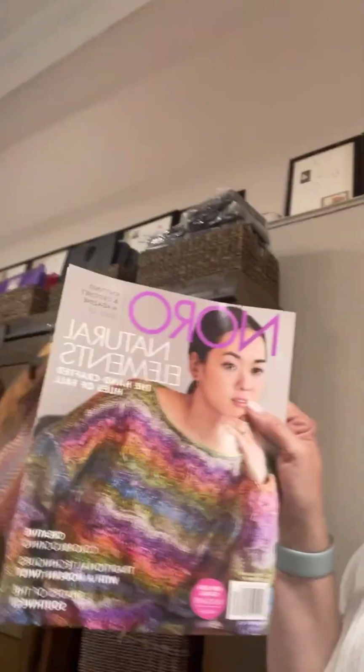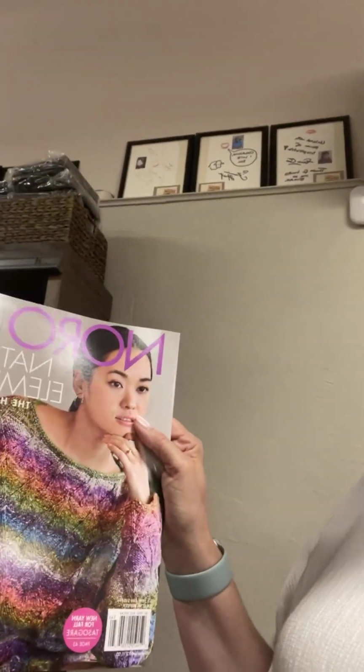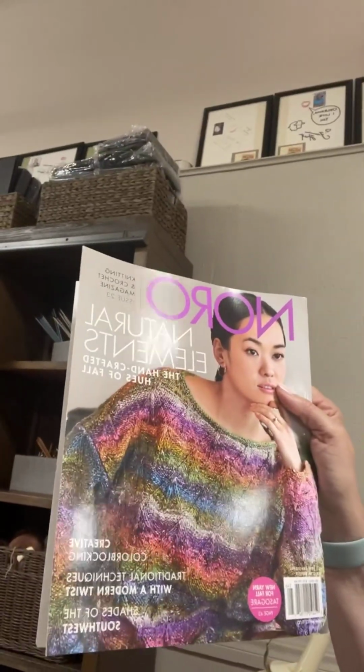Okay, what else has come in? We've got the new Noro magazine right here. That just came in hot off the press with designs for Noro. So those are here, and as usual, we have it all on the website. I made a list, and as usual, I've lost it because I don't have Kenji here to keep me straight, but I think I can wing it from here.